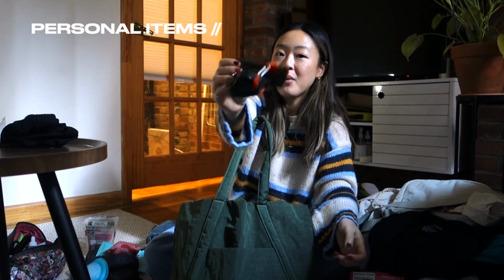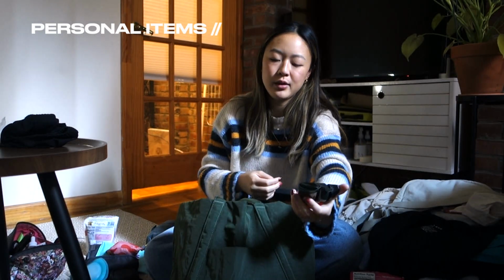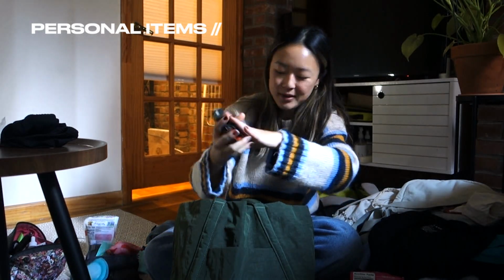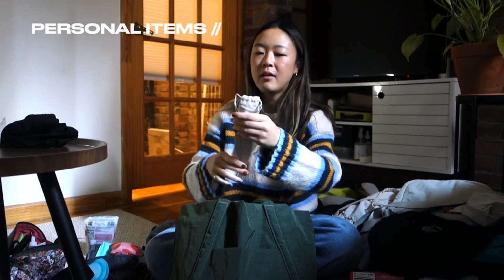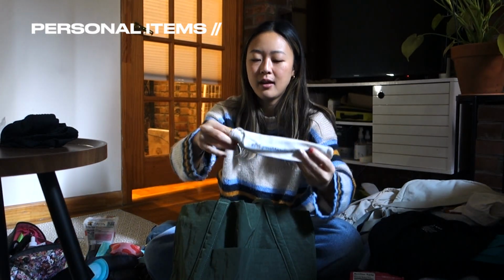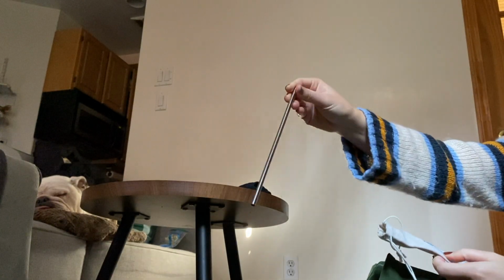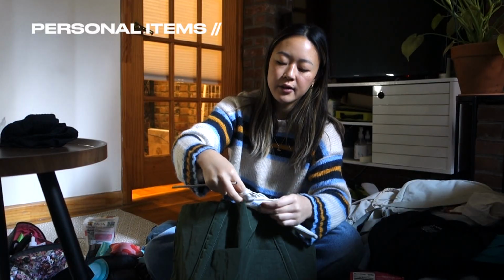Got my foldable water bottle because I don't like to buy plastic, especially at the airports. The waters are so overpriced, so I just bring my own, and this is super compact, which I love. I have my travel straw here that I plan on using. So this one I got free. It just comes with a regular stainless steel straw here, and then also a cleaner for the straw.